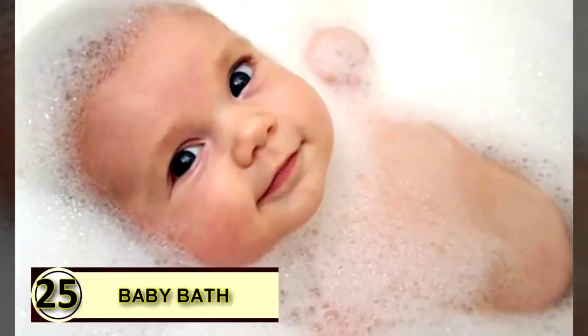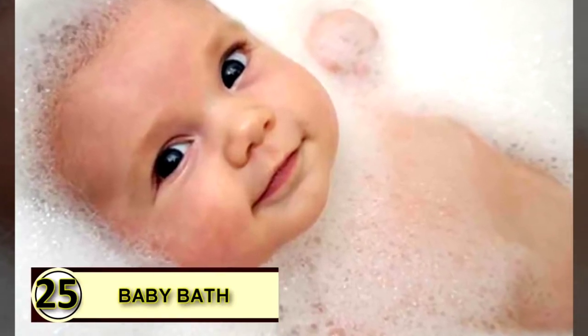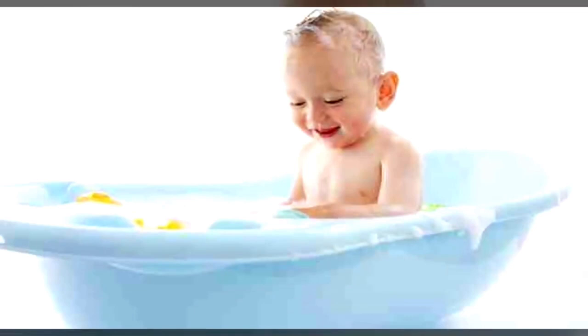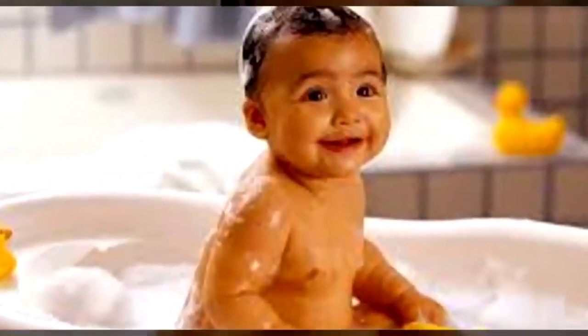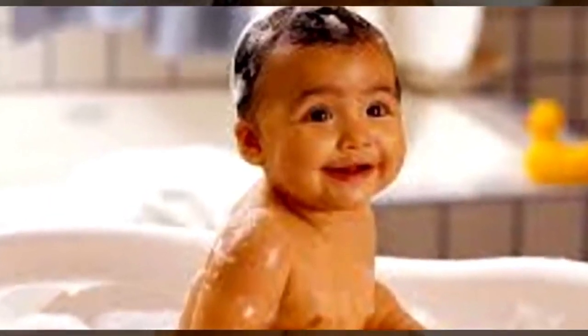Number 25. Add to baby's bath. Babies have wonderfully soft, smooth, healthy skin, and we want to keep it that way. Try adding a little bit of coconut oil to your little one's bath to help keep the skin soft and smooth. It will also help soothe any little rashes, scrapes, or bothersome bug bites that may be bothering the little baby.